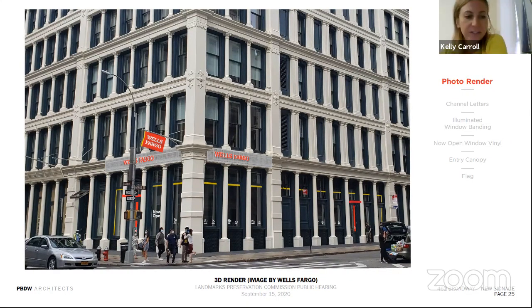Okay, Kelly Carroll, Historic Districts Council. There is ample precedent in the Soho Cast Iron Historic District for signage treatment that does not obscure ironwork for which the district was designated. The corner cornices should be exposed, not hidden behind signage. Part of the issue is that the examples provided of this bank's prototype are suburban, a formula which is emphatically uncharacteristic of Soho. The ample presence of windows should provide more than enough space for this bank's branding. Thank you.